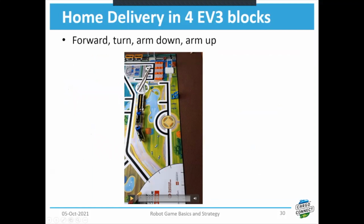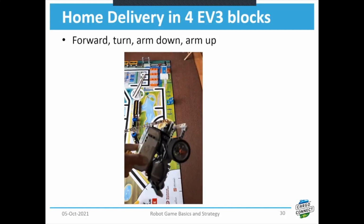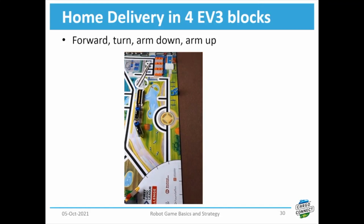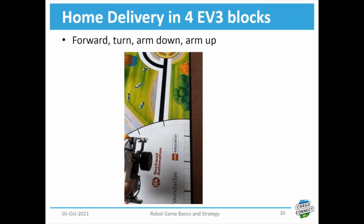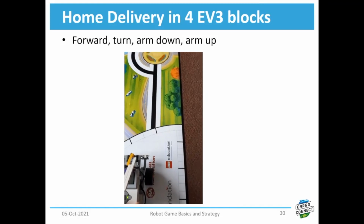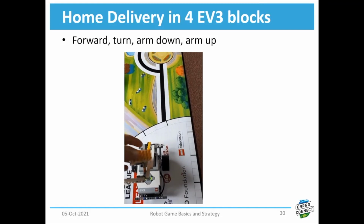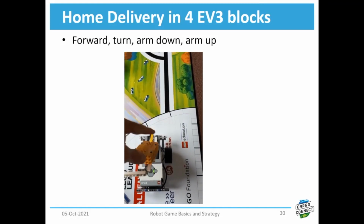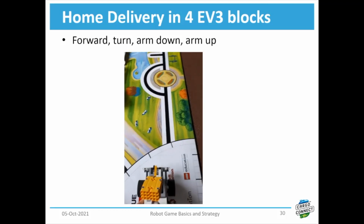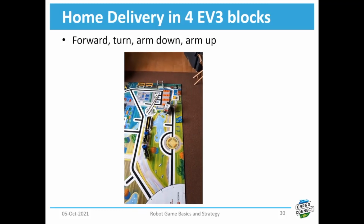So hopefully it's a little quiet. Hopefully you can hear this. Okay, so here we are. We're going to take our standard kit bot here, which has an arm on it, and we're going to try and get the home delivery. Our robot in base is going to be aligned with the T in Rockwell Automation, and then we're going to put our cargo on the arm, just sitting on top of a peg here. The peg goes into the hole. And aim down the field and launch. Goes forward, turns slightly, puts the cargo on the platform.